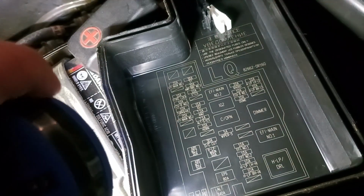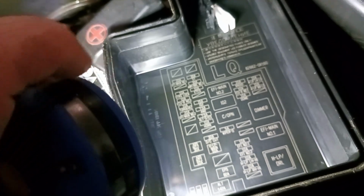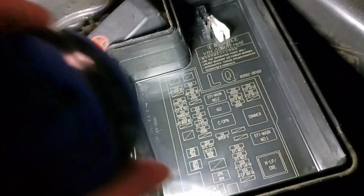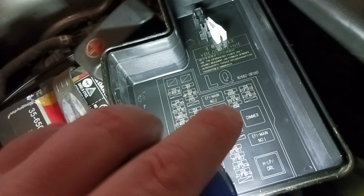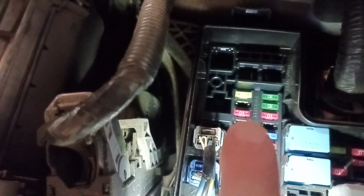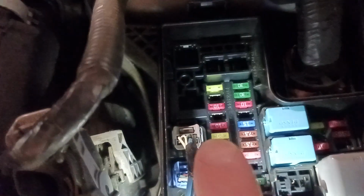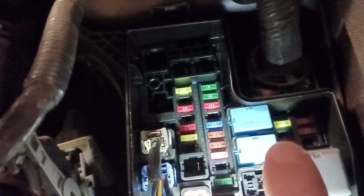There's one right there, right? 10 amp ECU B, see that there, number 2. Then there's another one on this side, which is the same thing, ECU B 10 amp. Where that's located in the fuse box, right there between the 10 and the 10, there's one there that we pulled out. And then over here, you have to go across these huge ones, right there between the 20 amp and the 10 amp, that's where the other one was.